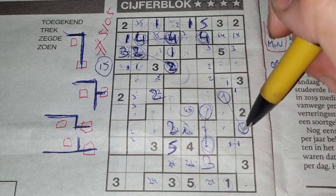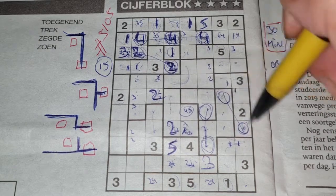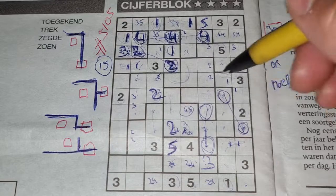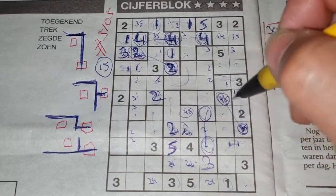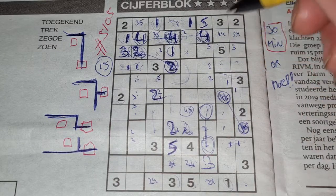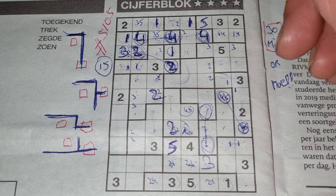Can it be 1? Can it be 2? Can it be 3? So these 2 should be a 4 or a 5, because it cannot be 1. We have a double 1 here. Can it be 2? Can it be 3? It's in the same area. So 4 or 5. Here also 4 or 5. Okay. So the 1, 4, and a 5, okay.